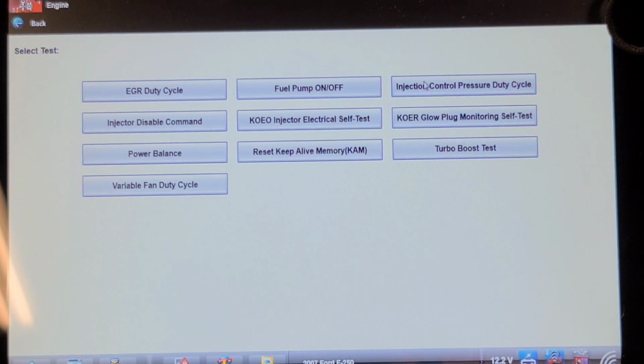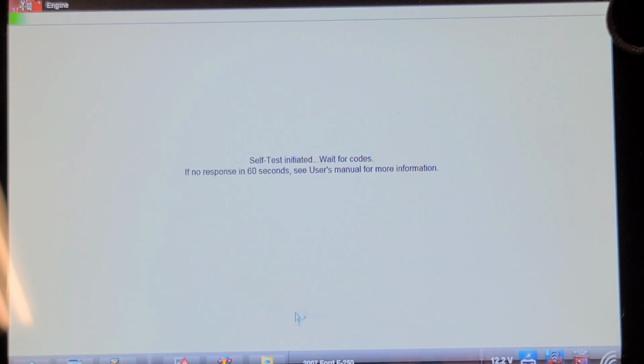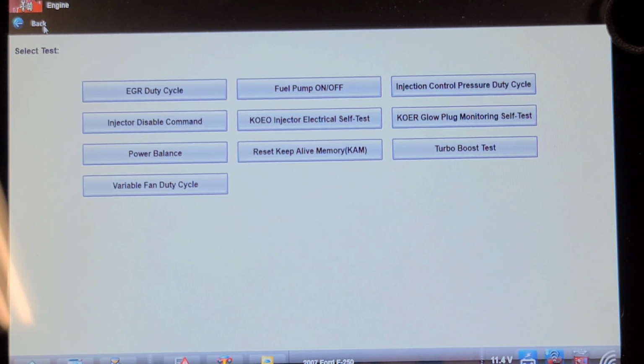Functional tests, injection control pressure duty cycle, glow plug monitoring cell test. We'll see if it'll run this test, and hopefully it passes. The test takes about 60 seconds to run. No code, yay! So it definitely needed a glow plug controller. Well, that's it.